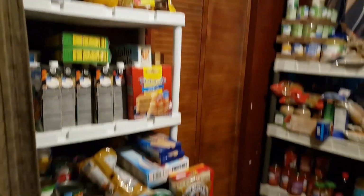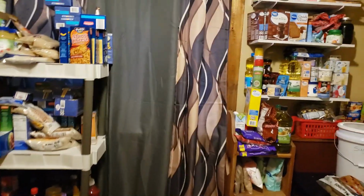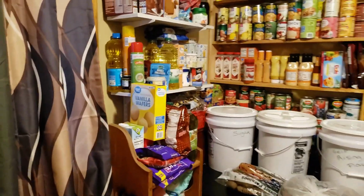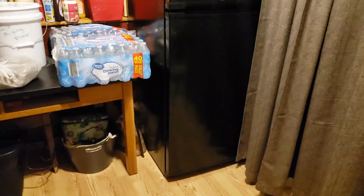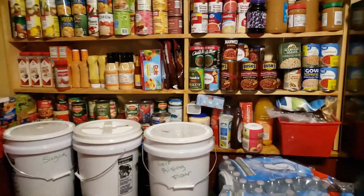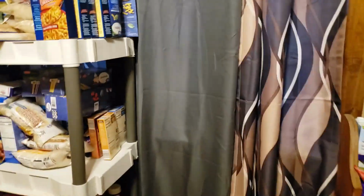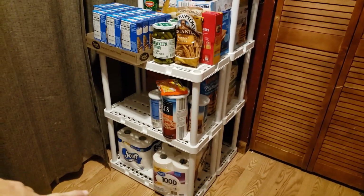Okay, so here's kind of an overview of the area. Like I said, this is about an 8x10 space, and I have this area divided off by a curtain, but it's not huge by any means. I had this extra space, so I'm like, you know what, we're going to use it as food storage. So I just got shelves, just cheap shelves.